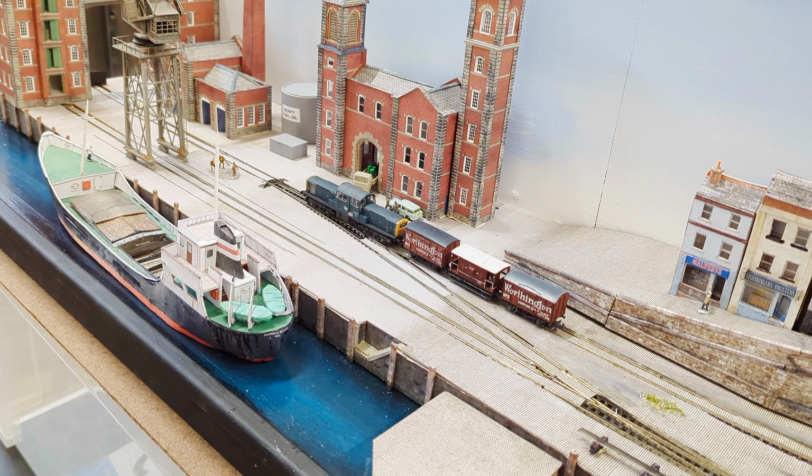Laid the track now. It's no longer modular. Same base, but it's no longer modular. It just fits together. And I'm on a holiday this week, so she told me to get the wiring done because you're starting to see me. So I've been told to get on with it so she can start.